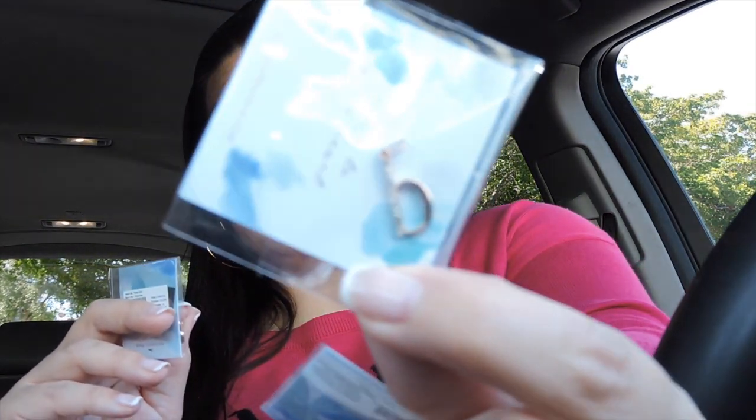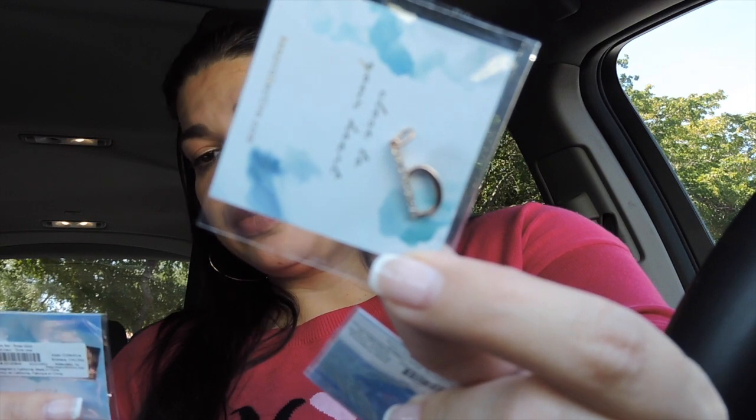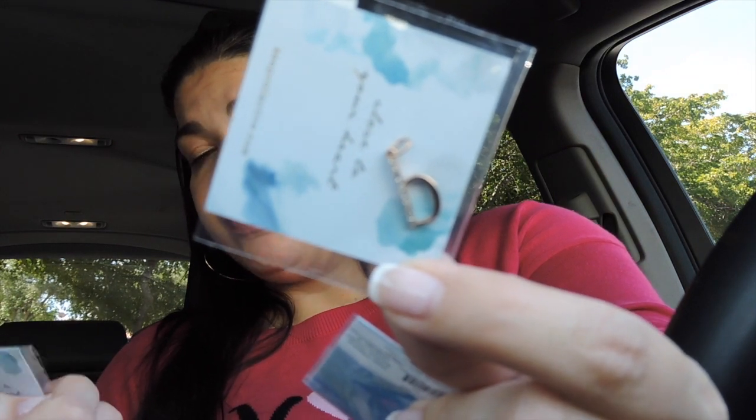And I got the heart arrow locket. I got the mama in rose gold. I got my initial, which is a B. And look how pretty they come. And I also got the hearts bar.